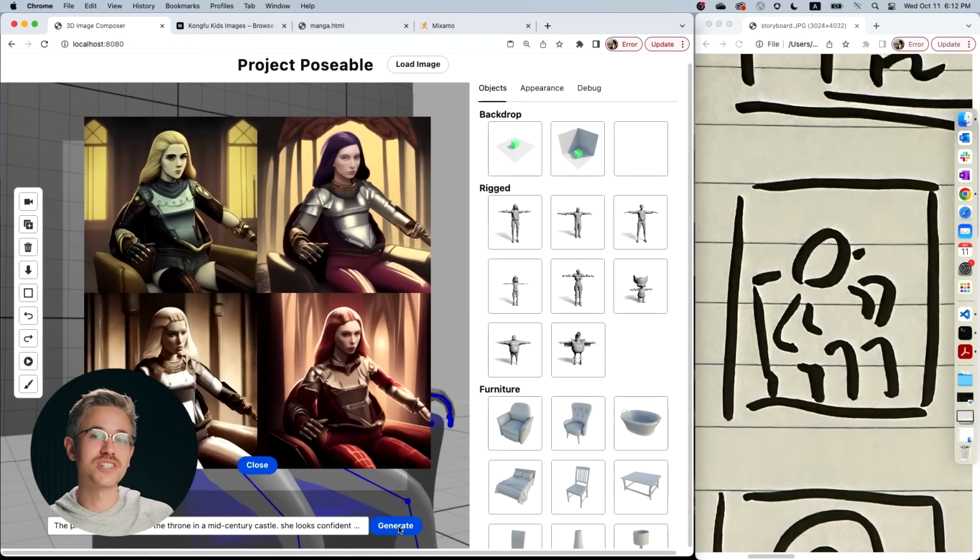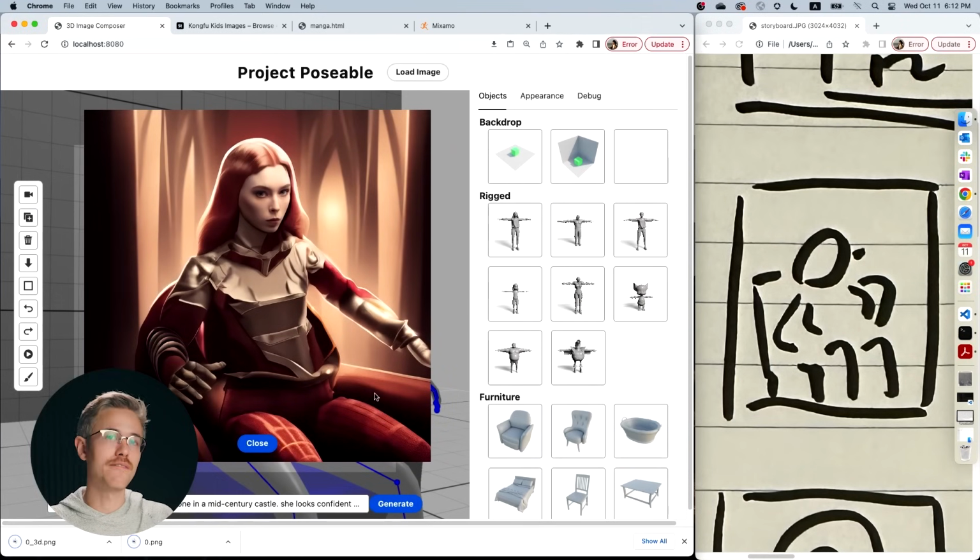They also announced Project Poseable, which allows you to pose a 3D model and essentially generate artwork and imagery from the poses that you are placing that model in.